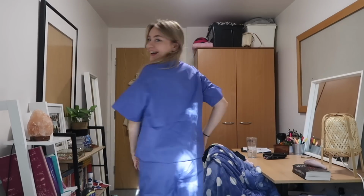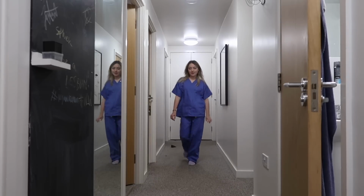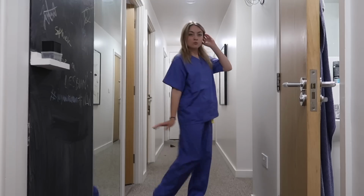Yay! I think I explained yesterday, but in third year we don't start placement until after Christmas, so it's unlikely I'm going to need to wear these for a couple more months, but it's quite exciting to finally own my own set of scrubs. So we're going to do a little try on, a little catwalk, I think we'll do. Okay. Ta-da! It's got pockets!